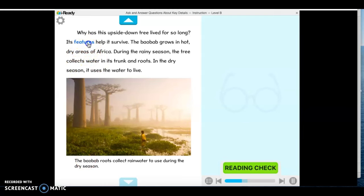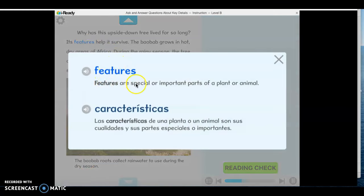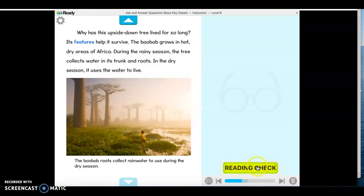What is features? Features are special or important parts of a plant or animal.